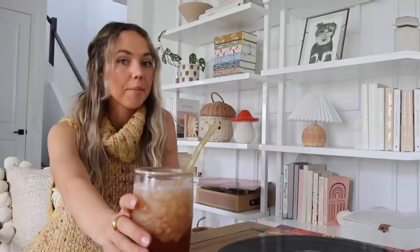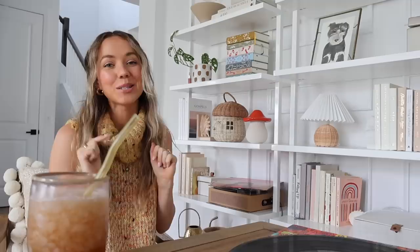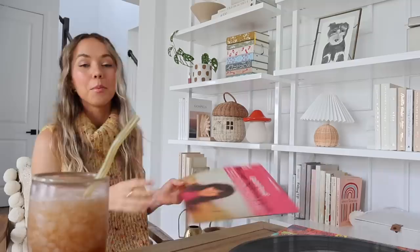In the office getting some work done. I have a video that I want to complete edits on this afternoon, so we're gonna hunker down, get that out of the way, and I wanted to quickly show you a couple records I picked up yesterday.